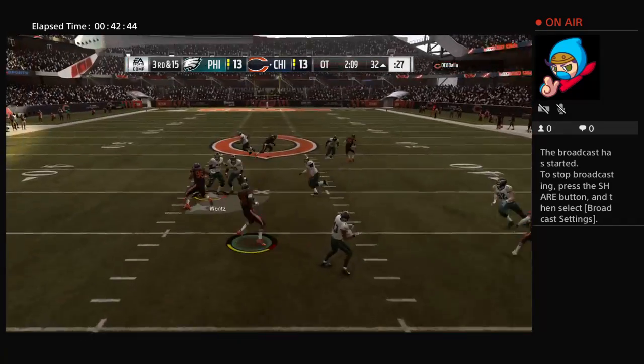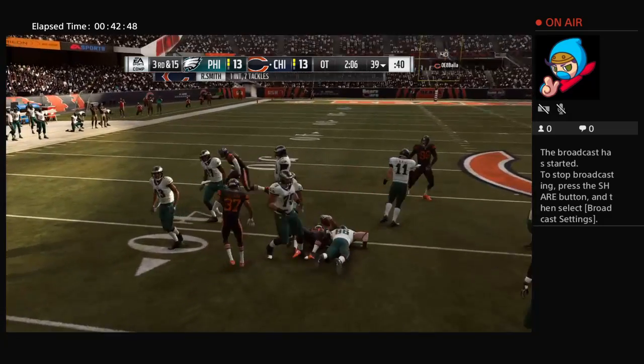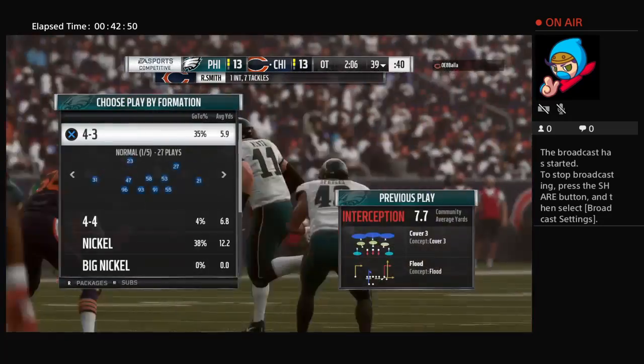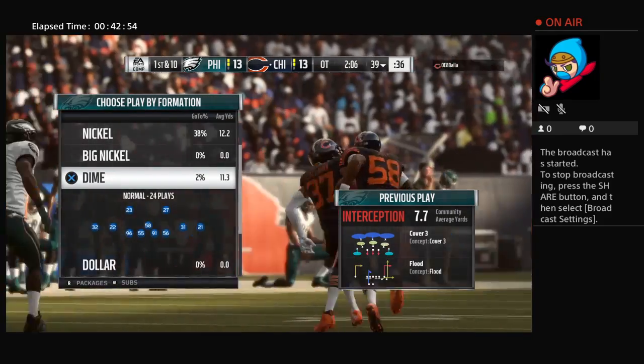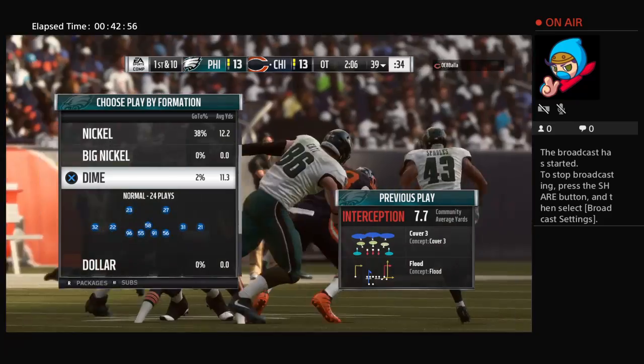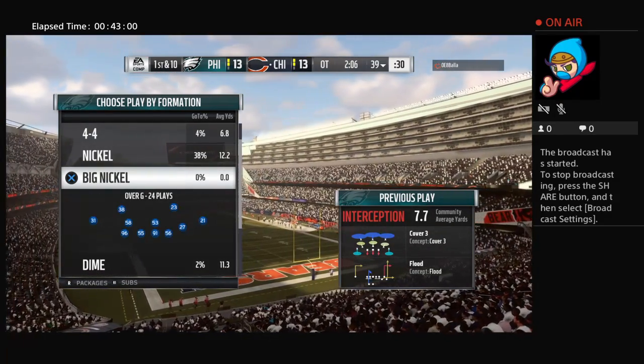Oh, and it's intercepted. Picked off near the 29. And the return stops at the 39-yard line. A costly mistake here in OT. And you know what they say when you throw an interception like that in overtime? You don't usually get a chance to throw a second one.